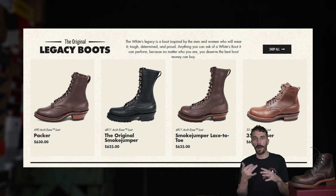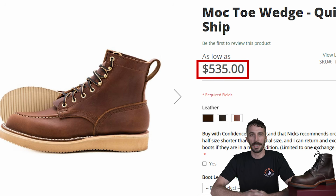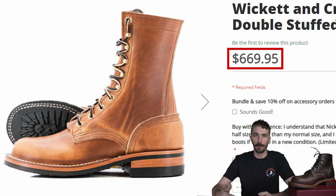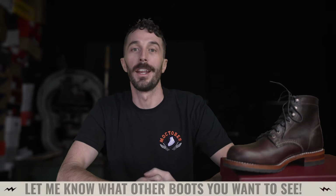And we're doing this because I love the really high-end boots like Whites and Nicks and Vibergs, West Coast, all great boots, but sometimes it's a little bit inaccessible for a lot of people in that price range of $600 to $1,000. Let me know what other boots you want me to cut in this $400 and under price range.